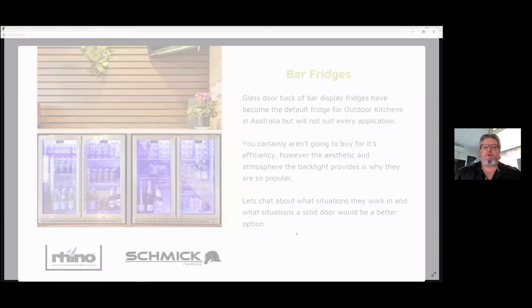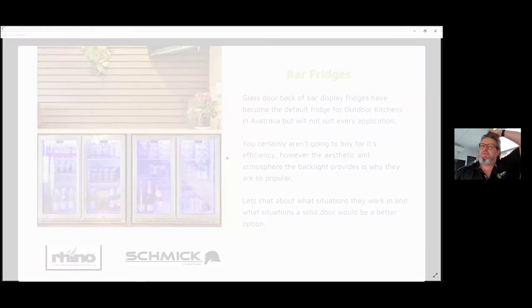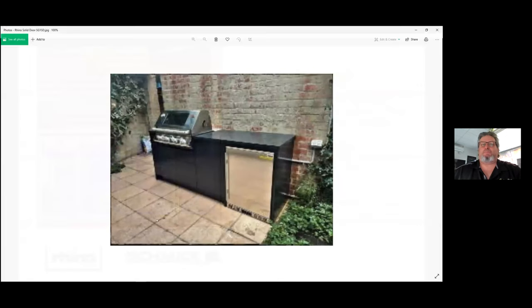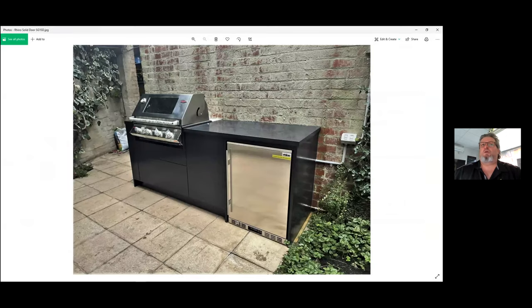I've got an image here that I can show of a project we did with a solid door. So this was a courtyard barbecue in inner city Melbourne, and she's done the black frames with a dark color. Yeah, cool. I would have advised against the dark bench top, but that's cool. I probably should have actually touched on that when we went through bench tops.